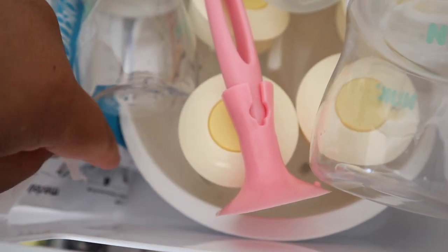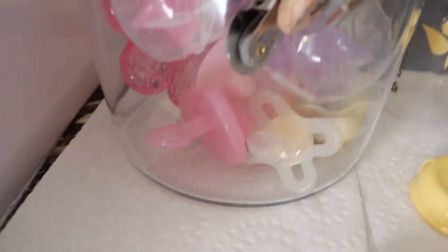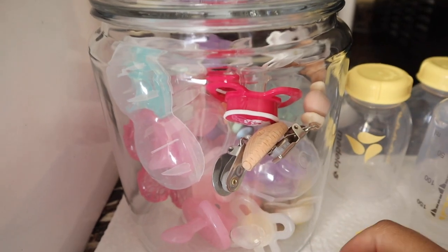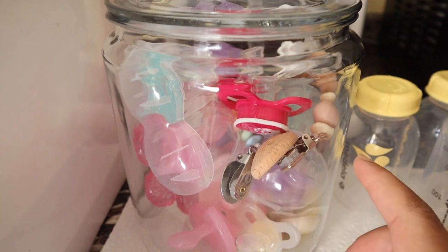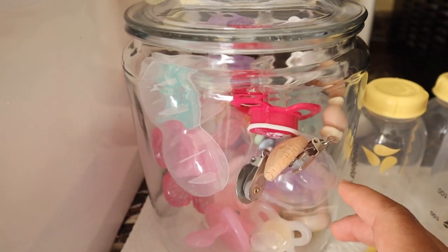It's for keeping it in the fridge, so you can keep it organized and everything. I also have this little glass thing right here that I have all of the pacifiers and teethers, and then the pacifier clips and everything. So all of this has also been washed and sanitized.